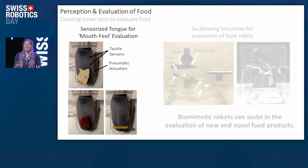But as we all know, it's not all about the viscosity of your food or the protein content. The perception of food is so important. And perception is something we talk about as roboticists a lot, but we don't often talk about perception of food. And it's a fascinating area because it's so multimodal.